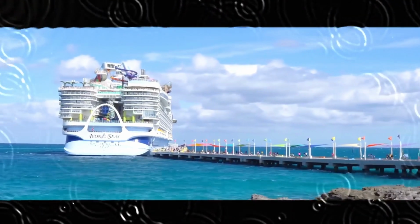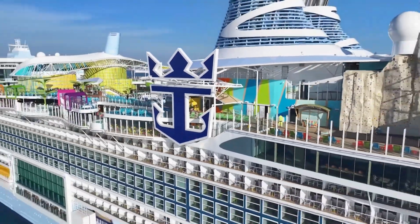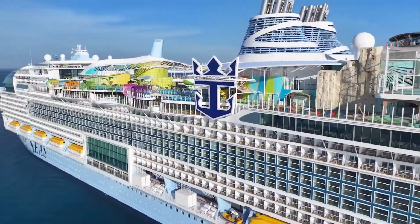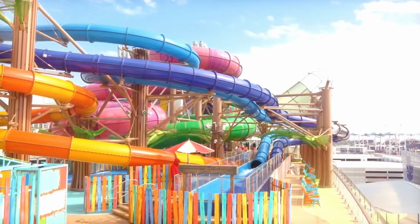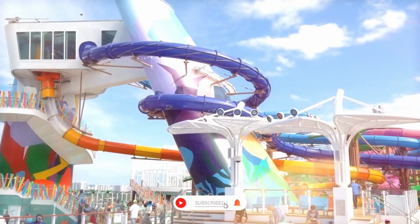As our journey comes to an end, I hope you've enjoyed this sneak peek into the world of the Icon of the Seas. From its unmatched size and grandeur to its endless array of amenities and attractions, this ship truly is a marvel of modern engineering and design.